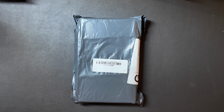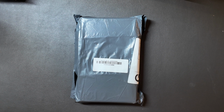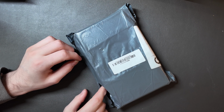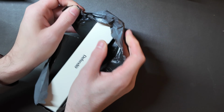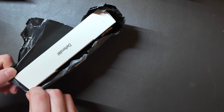All right, guys, it's a few days later, and the Otterbox case has arrived. So we're going to go ahead and unbox this and see if we got an actual Otterbox, a counterfeit, or got scammed. I haven't opened it yet. I just cut the side right here so we can get into it a little bit easier. But we're going to go ahead and take a look and see if we got a legit case. And it looks like we got a deal.